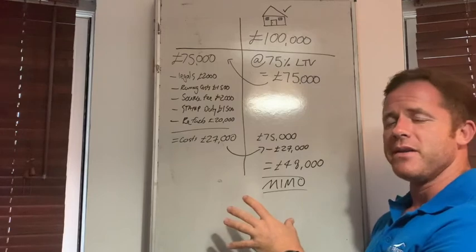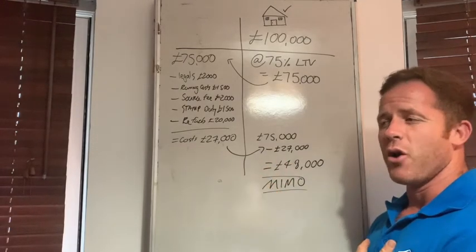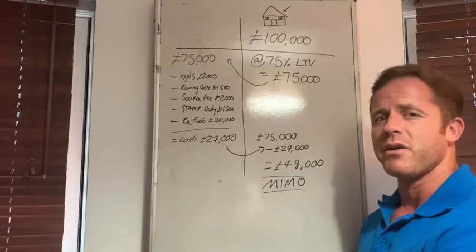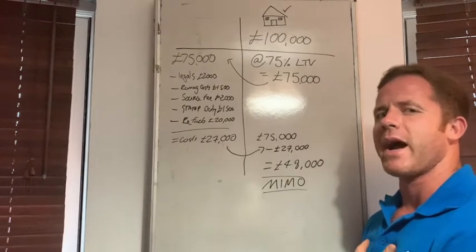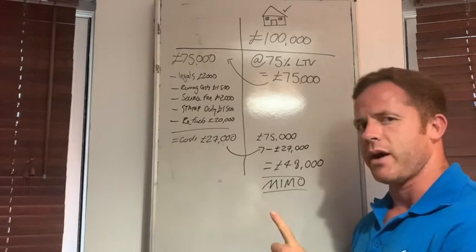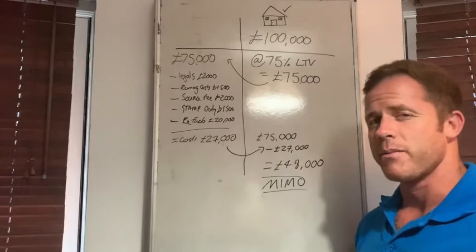It means that if I secure the property at that price and it revalues, I'm going to get a loan back from the bank of £75,000. I'm going to put all my money in, and when it revalues, I'm going to pull all my money back out. So that's the first thing we needed to work out, okay? Our MIMO offer, £48,000. Now let me flip the board around.